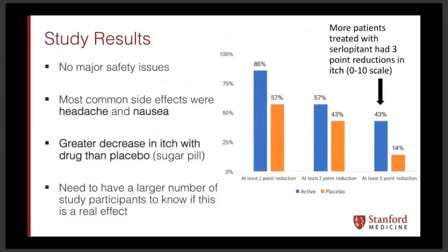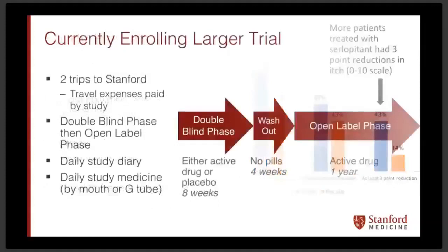For example, if you look at the chart on the right, you can see that more patients with serlopitant, highlighted in blue, experienced at least a 3-point reduction in itch on a 1 to 10 scale as compared to those who didn't receive it. However, as this was only a very small trial, we hope to have more participants to really have confidence that this was a real effect.